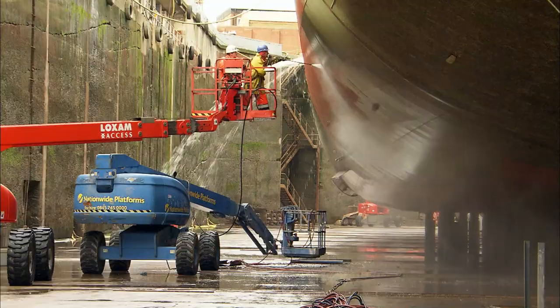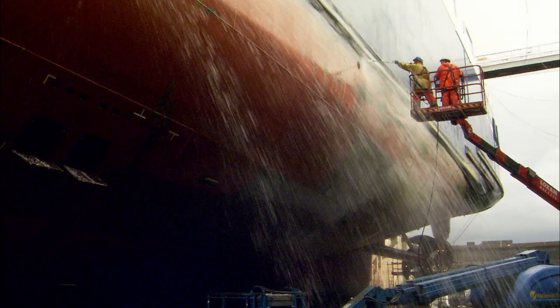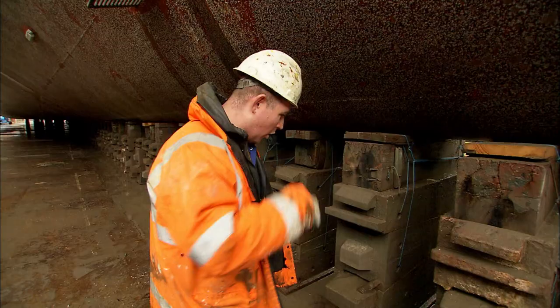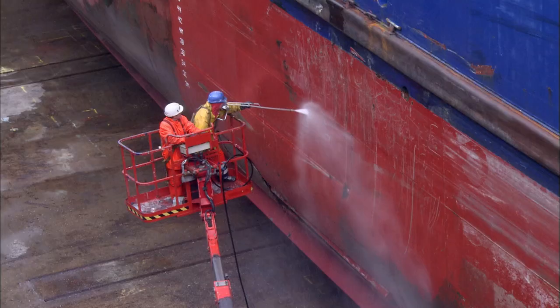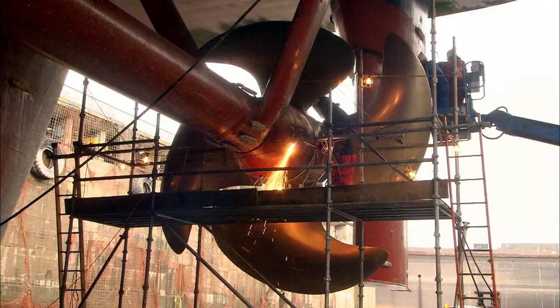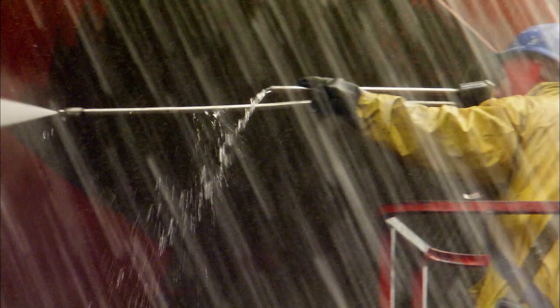The Norbank was launched in 1993 and is constantly assaulted by sea life on the 8-hour return trip between Liverpool and Dublin. Three starfish here just fell out of one of the tanks at the bottom. There's all kinds of stuff in there, crabs and everything, fish, all kinds. As well as being rid of all unwelcome marine visitors, she'll be painted top to bottom and get a full service, all in 8 days. If they get it right, she won't be back for at least 2 years.